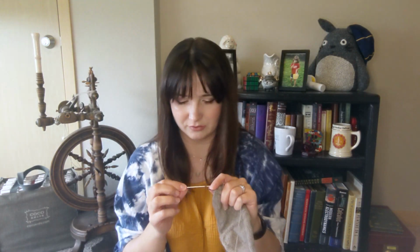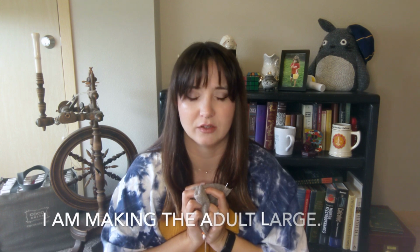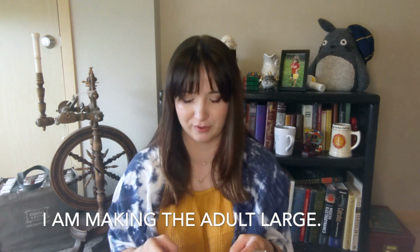And so I'm knitting these, I believe, on 1.5 needles. Yeah, 1.5 US, and it's a 2.5 millimeter, in case you're wondering or curious. And I believe I'm making, I forgot if it was the large or extra large. I'll put it on the screen. I can't remember at the moment.